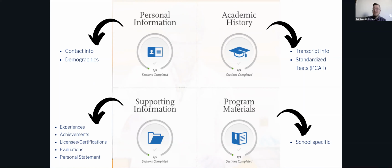Great recommendation, and I would also add, we also do mock interviews. I gotta plug the Career Services Center, but we also do those. So if you'd like to have someone help you out with that, we're also here for that as well.